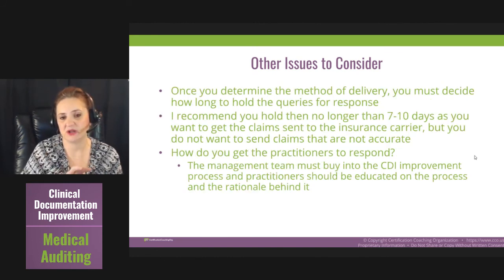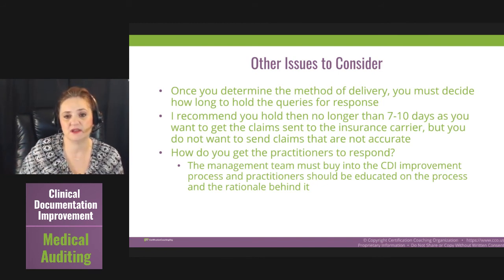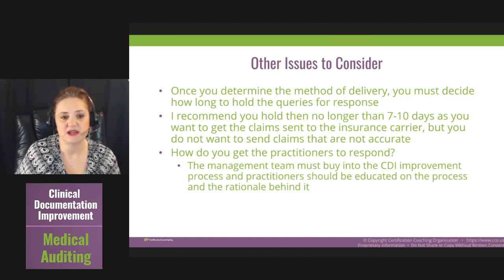Now, if you're just a one provider practice, it's not as difficult as if you're a 100 provider specialty practice, or even think about if you're working at a facility. When you determine what you're going to do in the delivery process, then you need to know how long you're going to hold queries and responses.